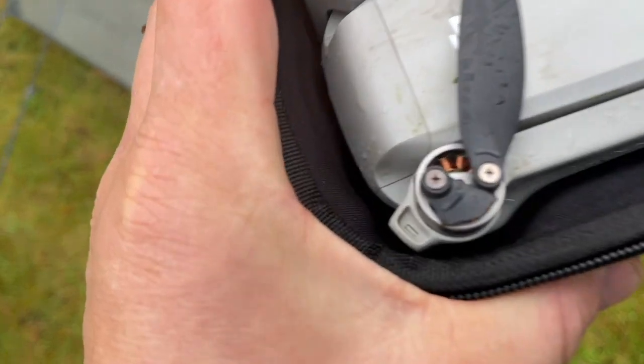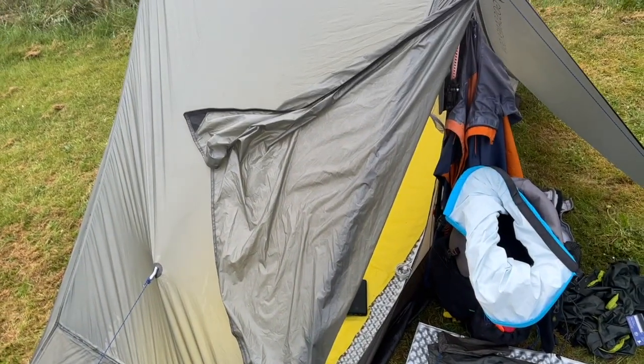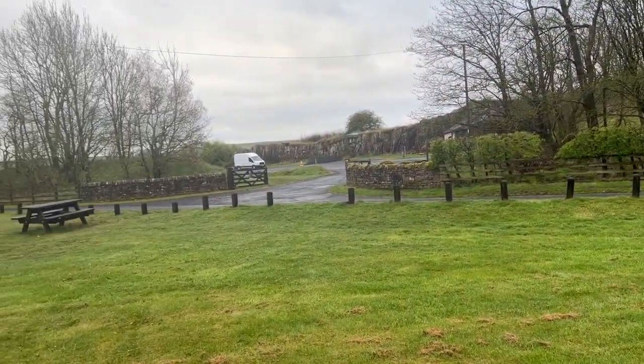Well, that ain't good, is it? My drone is out of action. The tents are fucking soaked to... Oh, it was just rain all night last night. Still at the quarry, just off Hadrian's Wall.